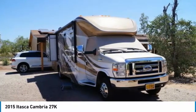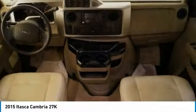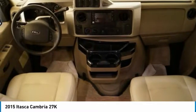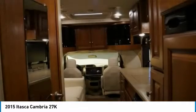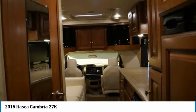2 slide-outs, 1 awning and sleeps comfortably up to 4. This is the ideal memory-making environment because it is clean and has been very well maintained. This Class C RV comes with everything you need to hit the road with minimal effort, and you can be sure that it will be making memories for many years to come. Get ready to make this 2015 Itasca Cambria 27K your next home away from home.